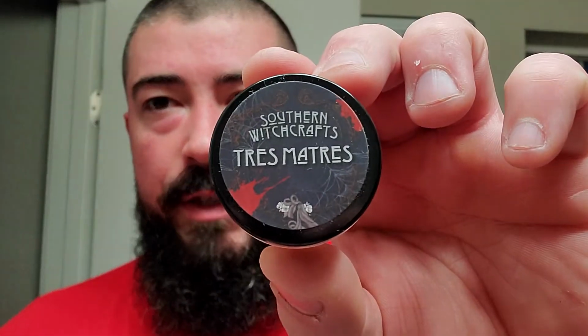So, starting off, Southern Witchcrafts, Trace Mattress. That smells good. It's a little bit light, maybe like a 4 out of 5. But it's still there. This one smells, at least whatever I'm picking up on top, kind of clean. I could see this almost being like a dryer sheet or a room air freshener. It smells good, fresh, clean. I could be totally off, but that's what my nose is picking up right now. Just got out of the shower.